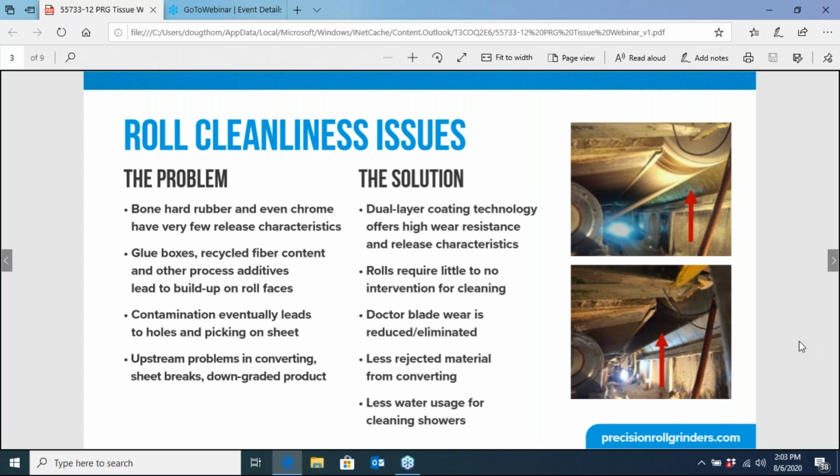Glue boxes, recycled fiber content, area around adhesive on the Yankee, and other process additives lead to buildup on roll faces. This contamination eventually leads to holes and/or picking on the sheet. And then upstream problems, as we just discussed, in converting: sheet breaks, downgraded product, rejected product as well if it gets bad enough. So what's the solution?